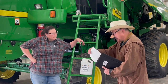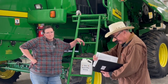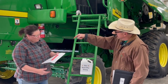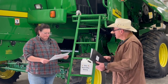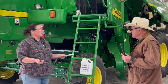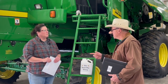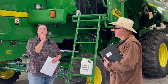All right, let's see. Alimony, restraining order. Oh, here it is. Here's some research. See, look, the next big thing had the highest yield. Wait a minute. This is only 1 bushel different. You totally rigged this graph. If you can't come back to me with professional research, then don't come back at all. Ooh. Well, how would you like to do your own on-farm research? Maybe I will.